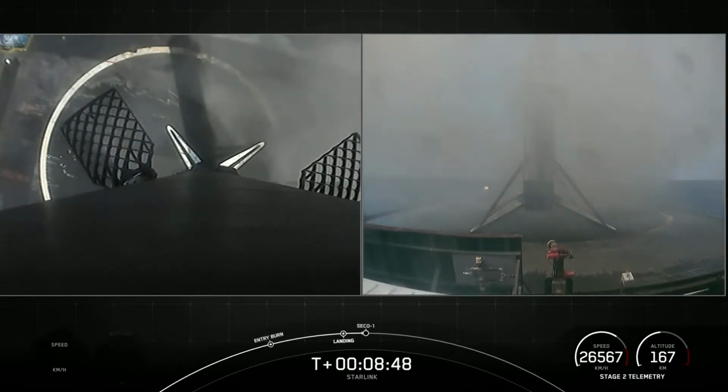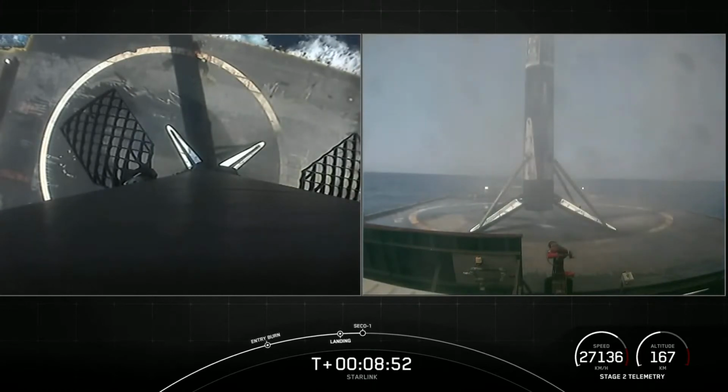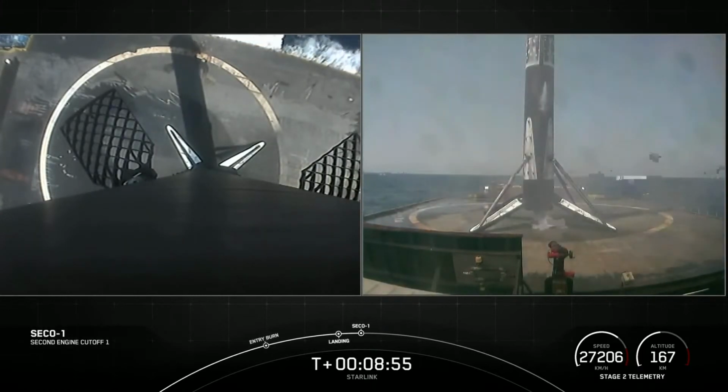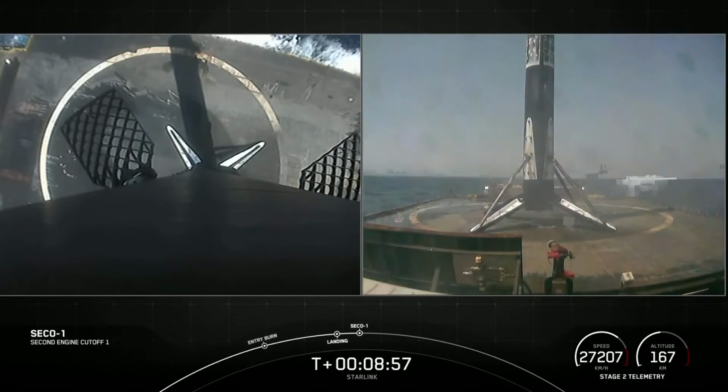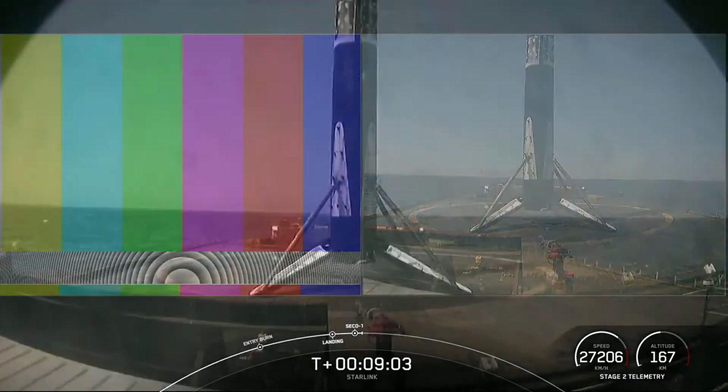What an amazing view of that stage 1 landing burn. We got our cameras back just in time for that. And this marks our 79th successful recovery of an orbital class rocket and the 7th recovery of this particular booster.